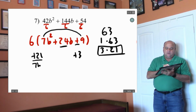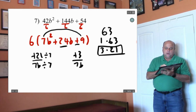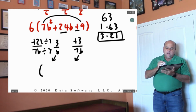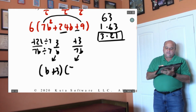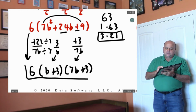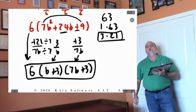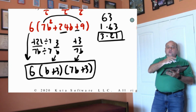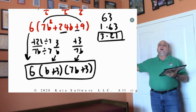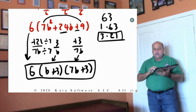Then I'm going to divide both of them by 7b, right? The ones on the left divide by 7, so I'm going to get 3 over b. Now then, this right here turns into my parentheses. So b plus 3, parentheses 7b plus 3, and then this 6 drops. These are my factors. If we multiplied those binomials, we would go back up to the top and it would work out, okay? Fun, fun. We'll do one more together.